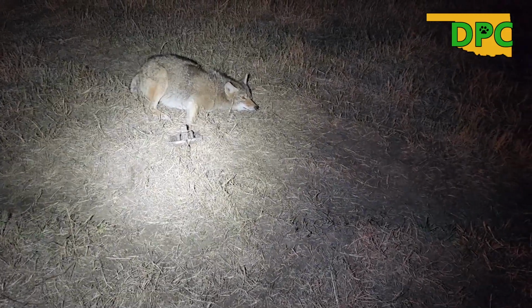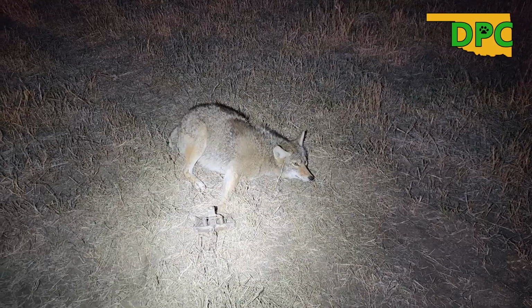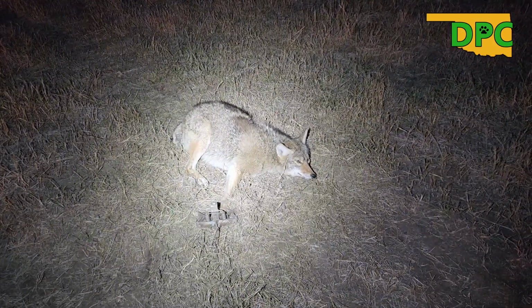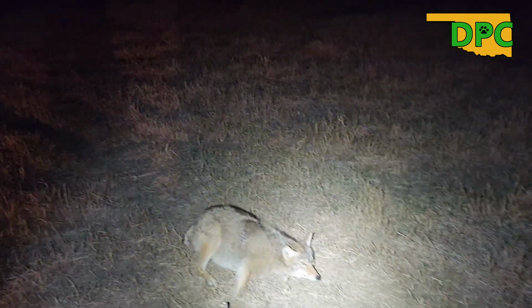She's really fat too, so she must have just had something really filling to eat. She's so fat she doesn't even want to move. She just wants to lay there and let me take her out. So you can see it's a good spot. I mean, I guess you can't see, but we got a bunch of cattle trails coming through here, and it intersects here on a dam.